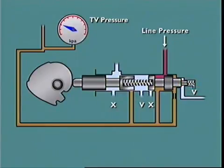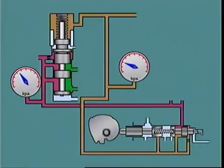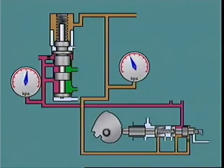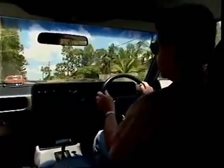A balance is established to produce a TV pressure relative to the accelerator position. TV pressure can vary from 0 to around 1200 kilopascals. TV pressure is directed back through the circuits to the spring end of the primary regulator valve. It helps the spring oppose the force of fluid acting on the valve's differential area via the orifice. TV pressure holds the primary regulator valve down to increase line pressure according to throttle opening. This ensures clutch and band apply forces are maintained in step with throttle position.